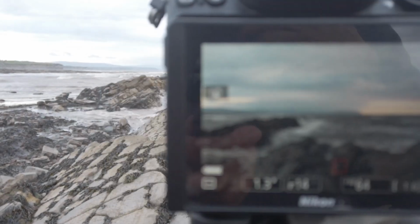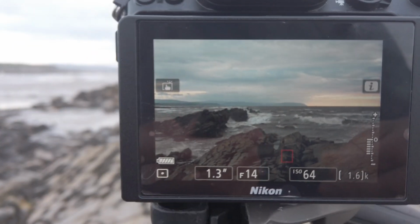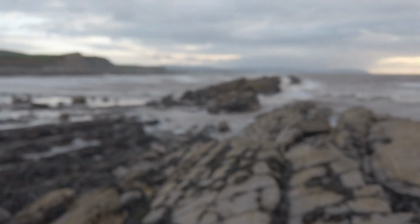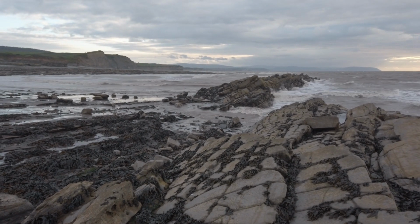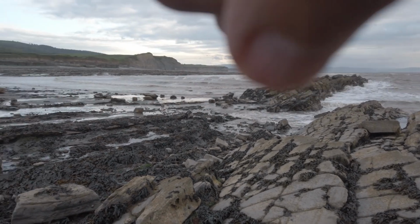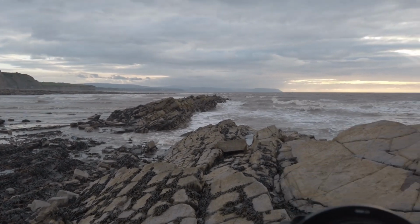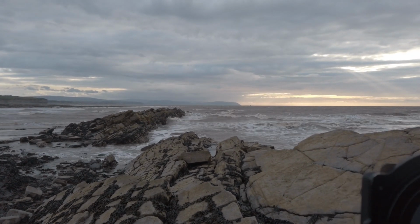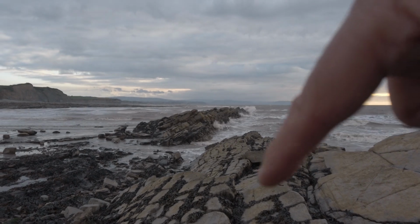So I don't know if you can hear me, the wind is quite bad. What I've done is I've come up high onto these rocks. I just try and take some shots quick because this tide is going to come round behind me in a sec. But this here, I think is probably some of the stormiest, nicest shots I've got from Kilve.